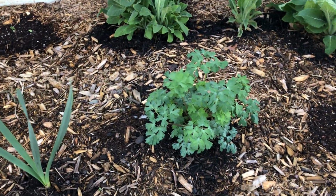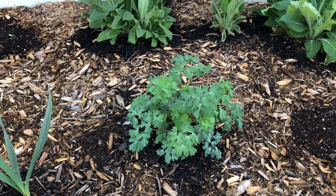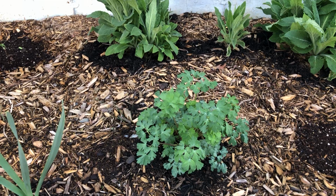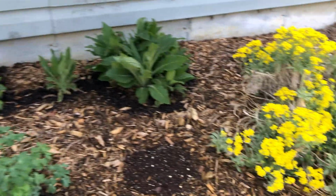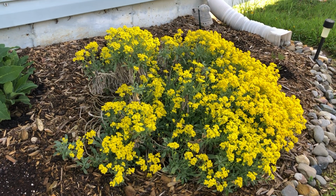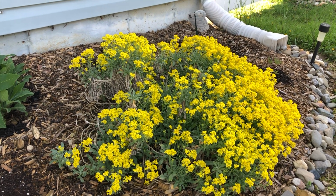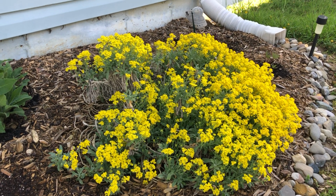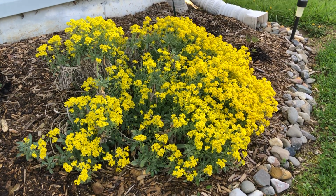So this is all the New Year's growth of the columbine, and you have to cut back all of the old growth to the ground, and then you'll get the new growth. The alyssum doesn't work that way. You don't need to cut it back. So I cut it back by accident because I didn't know. And now this is the second year of it recovering from that terrible thing I did to it.